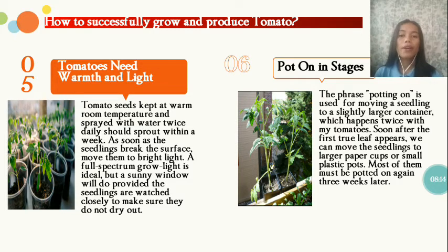The sixth one, pot on in stages. The phrase potting on is used for moving a seedling to a slightly larger container, which happens twice with tomatoes. Soon after the first true leaf appears, we can move the seedlings to larger paper cups or small plastic pots. Most of them must be potted on again 3 weeks later.